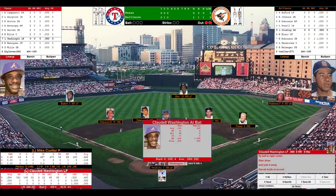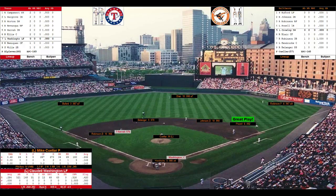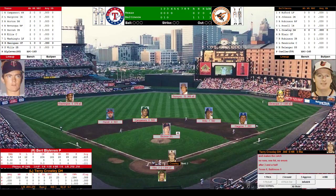So it's going to be up to Claudell Washington with 2 outs to tie this ball game up for the 1977 Texas Rangers. Washington, he walked his first time up. Lefty-lefty matchup here. The windup and the pitch by Mike Cuellar. And Washington rips a shot to Powell, who makes a diving catch. Inning over. That saved the day for now. That would have tied up the ball game, but what a play by Boog Powell.